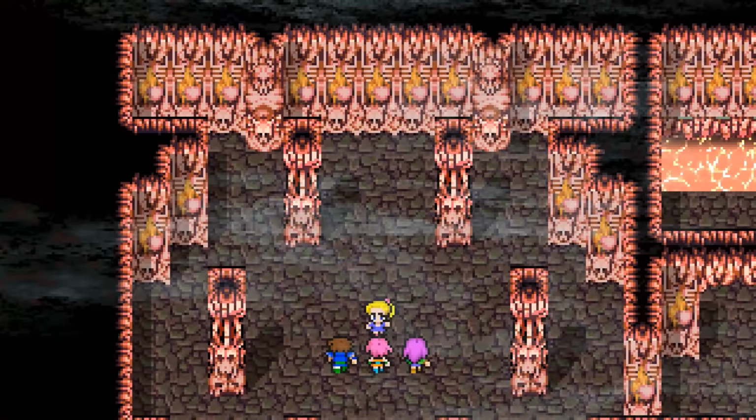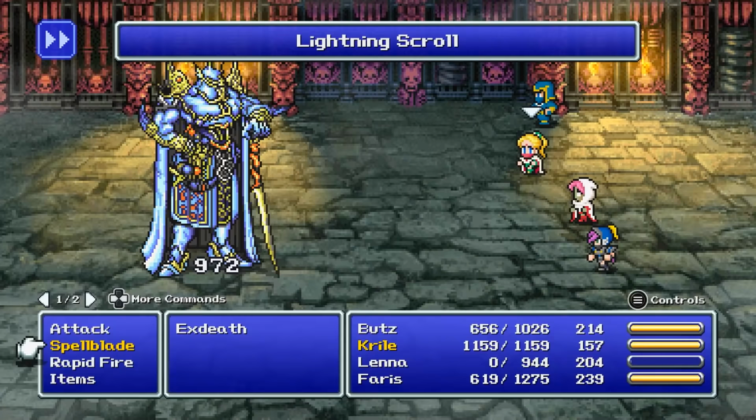Wanting to take advantage of X-Death's weakened state, the gang heads straight for X-Death's castle and takes the fight directly to him.